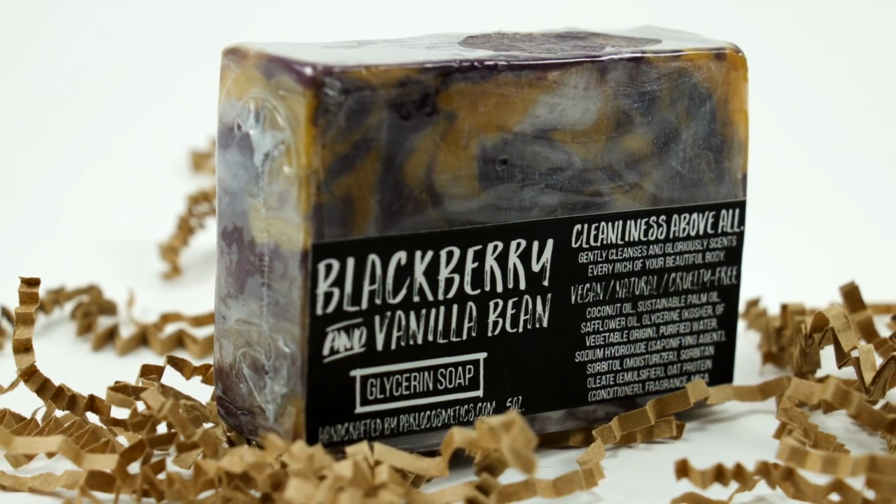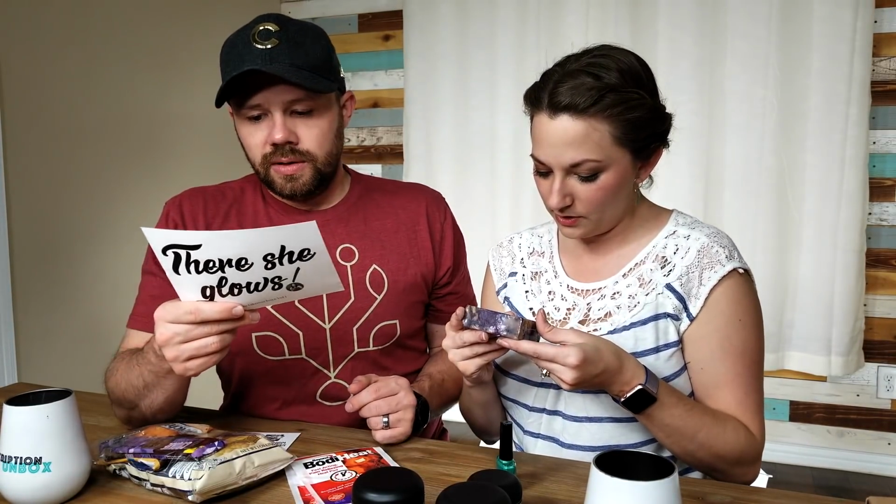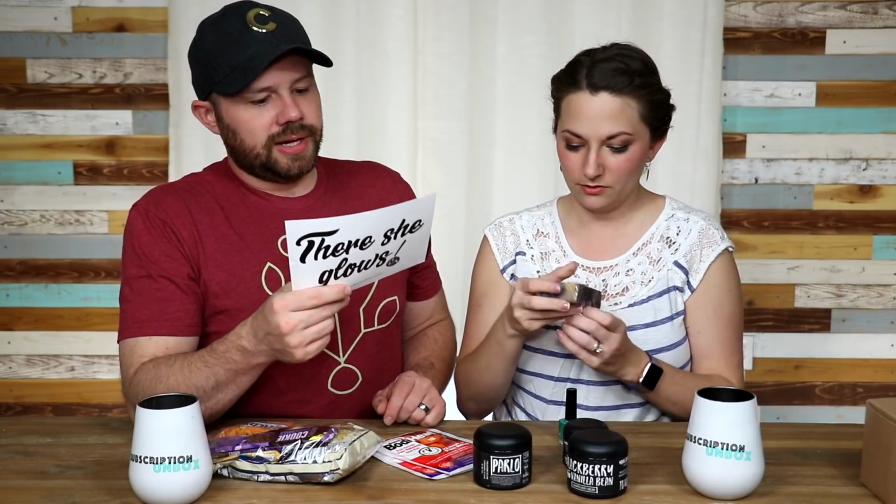Blackberry and vanilla bean bar soap. Loaded with the same blend as the body cream. Which one was the body cream? That was the body cream? I like the font here. I do. I know that's weird. I just like the way it looks. It smells good too. Yep, that's mine.